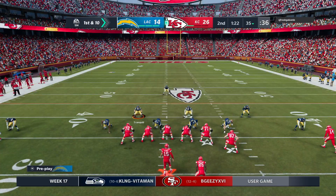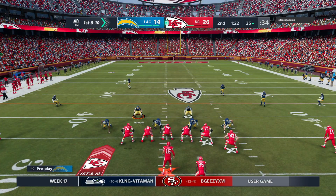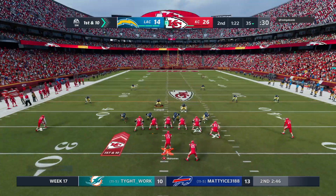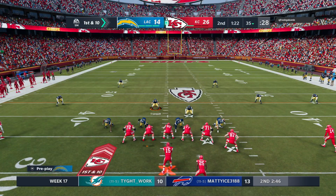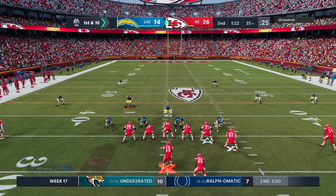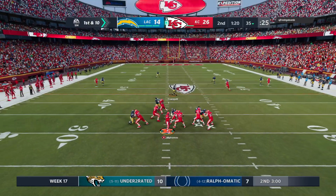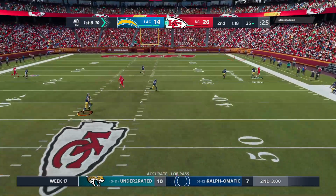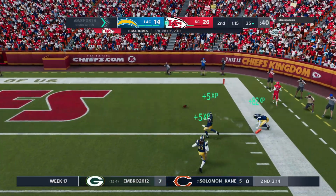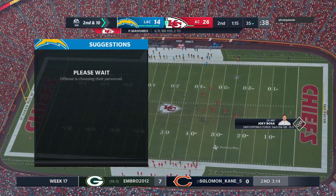Ball up to the 35 now as they come up on first and 10. Check 13. Check 13. 43. They fake the give. Now Mahomes taking a deep shot here for Hardman. And that is incomplete. He couldn't hold on through the contact.